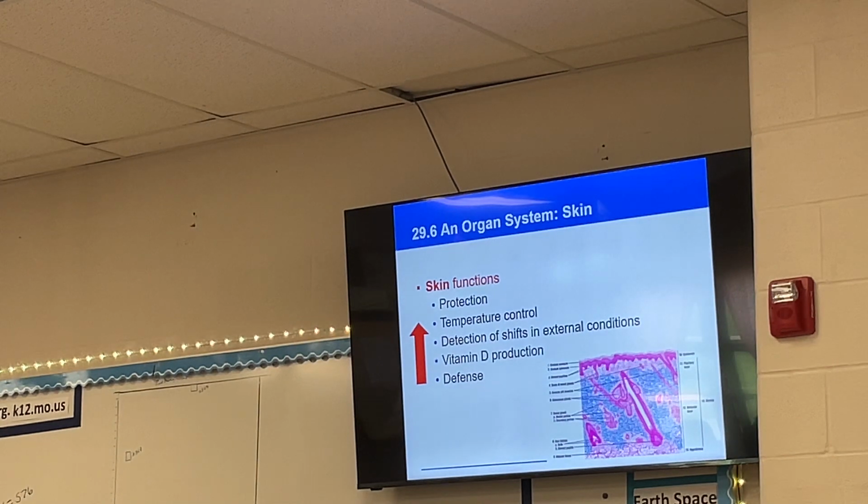All right, so functions of the skin. You should all know these because I made you write a paper about these. Skin protects, controls the temperature, detects shifts of external conditions, makes vitamin D, and is used for defense. So all of these things are important for the skin. Now, the defense isn't so much for humans as it is for other animals. Think of a porcupine, which uses its skin for defense.